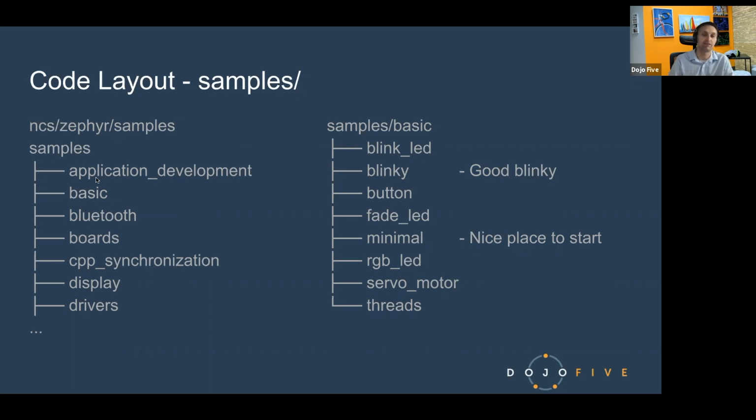And this is where I think Nordic's influence on Zephyr, if coming from their SDK, has been really good. There are samples for pretty much every peripheral, and a large number of use cases and scenarios. So it's a great place to start and to just see example code for how you do one thing or another in the project.